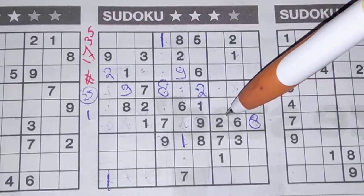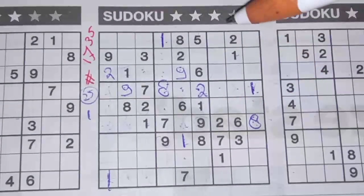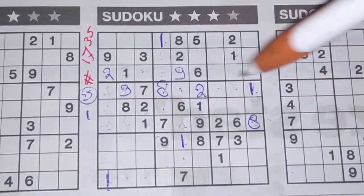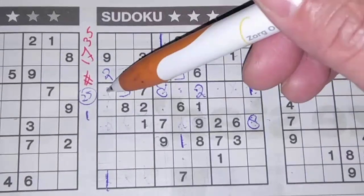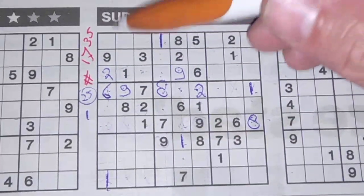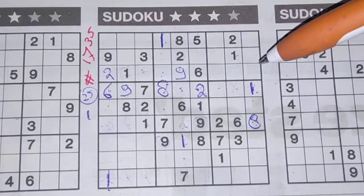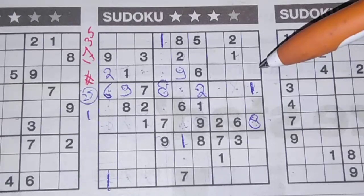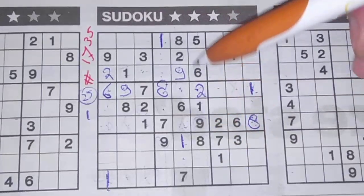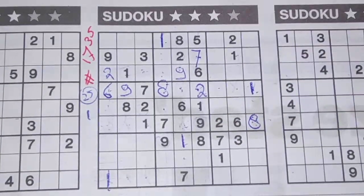Then 6, 4, 6 in this row, 6 in the middle row. So in the row above, the only place for the 6 should be there. Then 7 in this column, 7 in the middle column. So the column next, the only place for the 7 should be here.